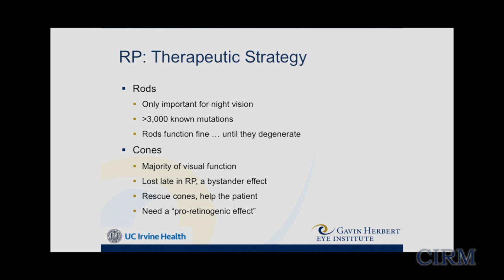So what we really need is, and here I'm coining a new phrase I just made up, a pro-retinogenic effect. We want something to go into that retina to tell the cones, you know, you feel sick, you're dying, but it's all a hoax. Stop it. It's just a farce. Turn around, get back to work, and we've literally treated the patient at that point.